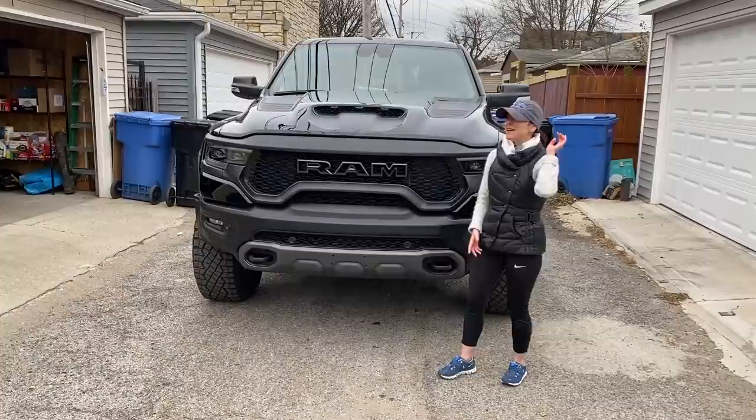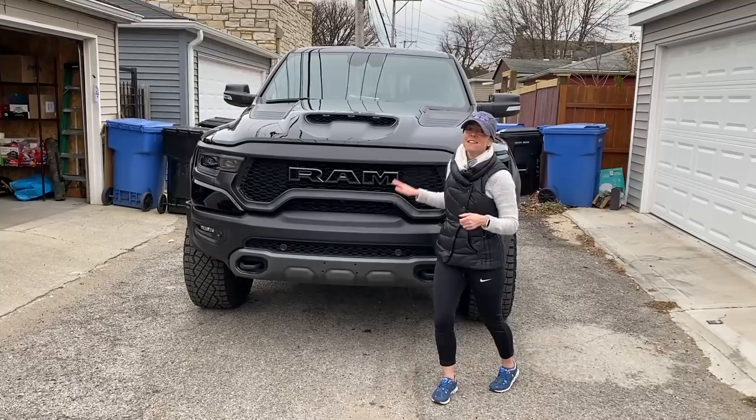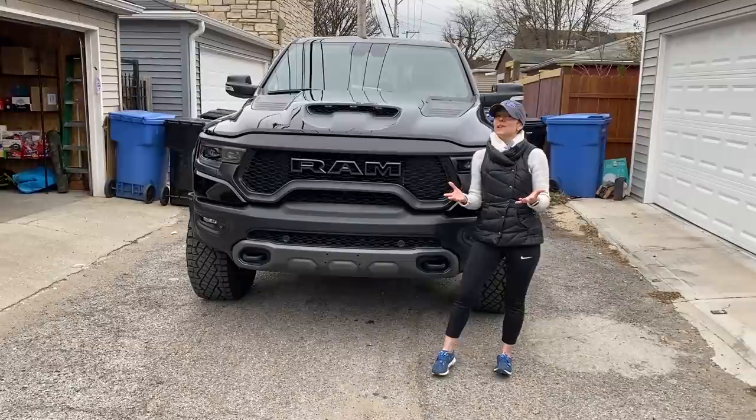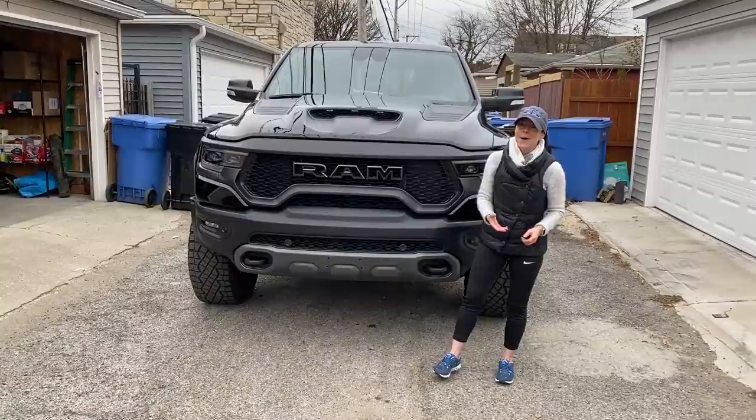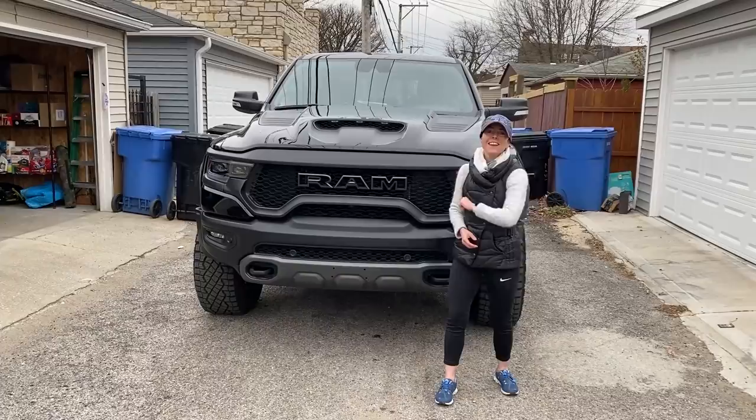Since Tim has already done a first drive review of this vehicle, we figured we'd try something a little bit different. Instead of doing your typical specs and let's take a closer look, we're actually going to drive this around Chicago for a week and see what it can and can't do. We hope you have fun with it. We're going to have fun with it. But let's take a closer look at what this large vehicle can and can't do right now.